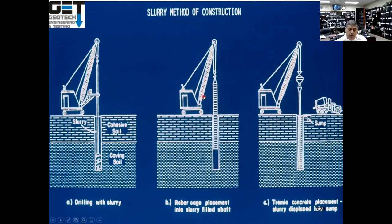A lot of the piers are going in with the slurry method of construction. So you've got to be very careful. Read the soil reports. A lot of soil reports specify a slurry method of construction. Don't go out there and bid the project with dry method of construction and then find out you've got to use a slurry.